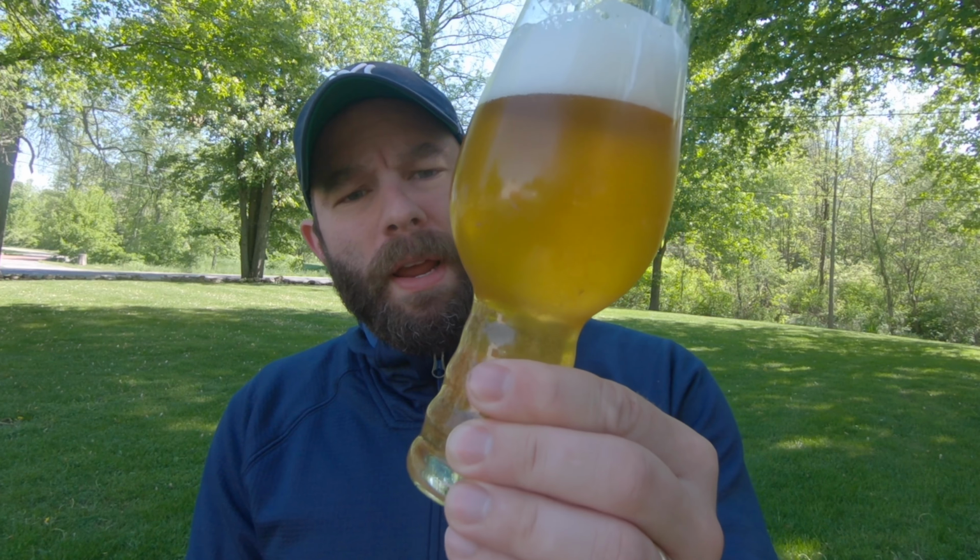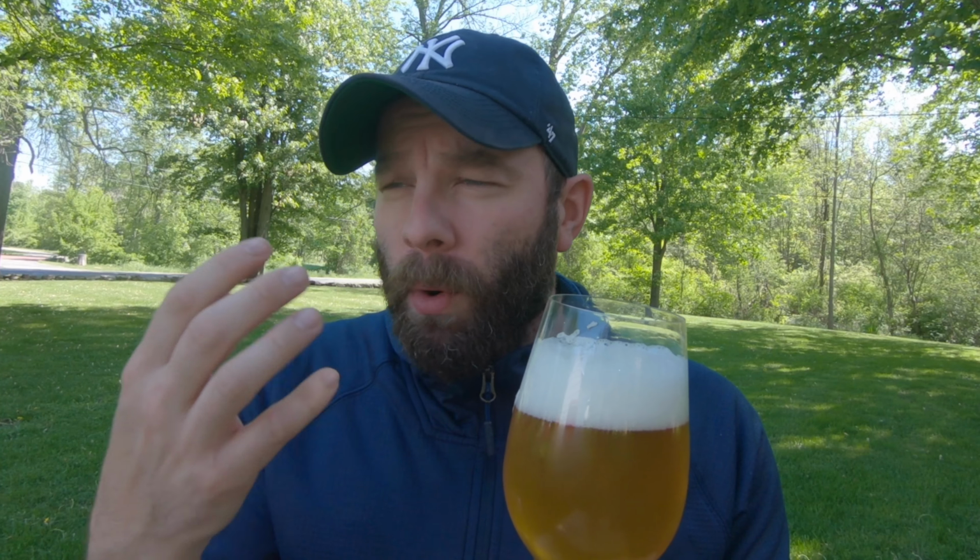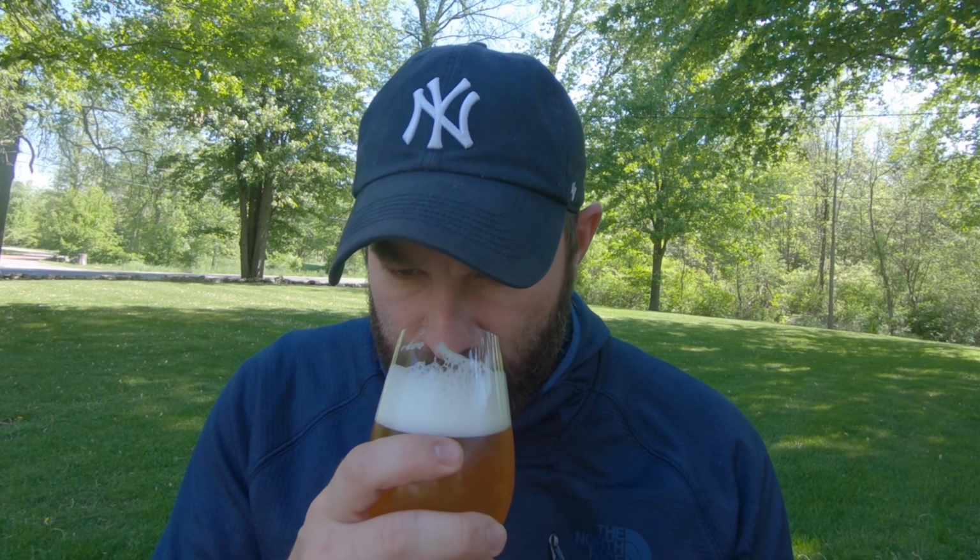It doesn't quite fit the appearance of a classical New England IPA, but once you get your nose in there, you kind of get a little variation on, if you really want to be adventurous, a New England style aroma. But when you get your palate in there, you can kind of see where they're going with that name. It's nice.